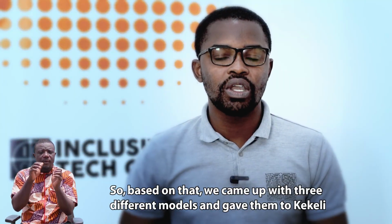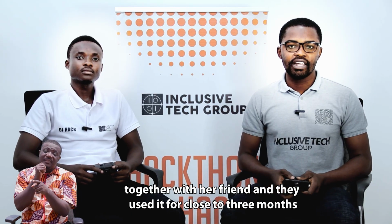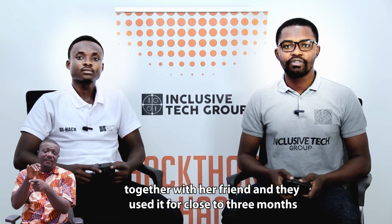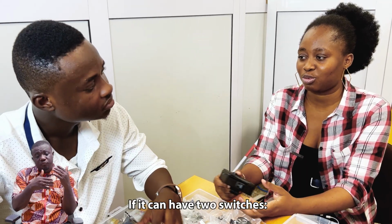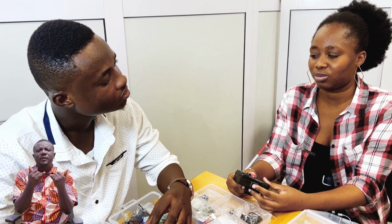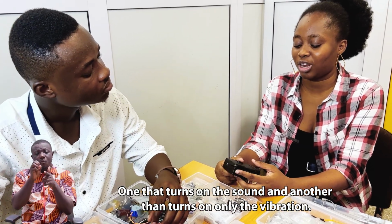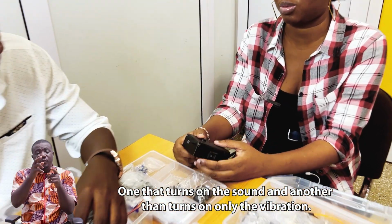So based on that, we came up with 3 different models and we gave it to Kekeli, where together with her friend, they used the device for close to 3 months and assessed how it is. We can have two switches so that we can turn, for example, you turn on the sound, or another switch that can also turn on just the vibration without the sound. Sarah Kekeli, a visually impaired student of the University of Ghana, speaking.